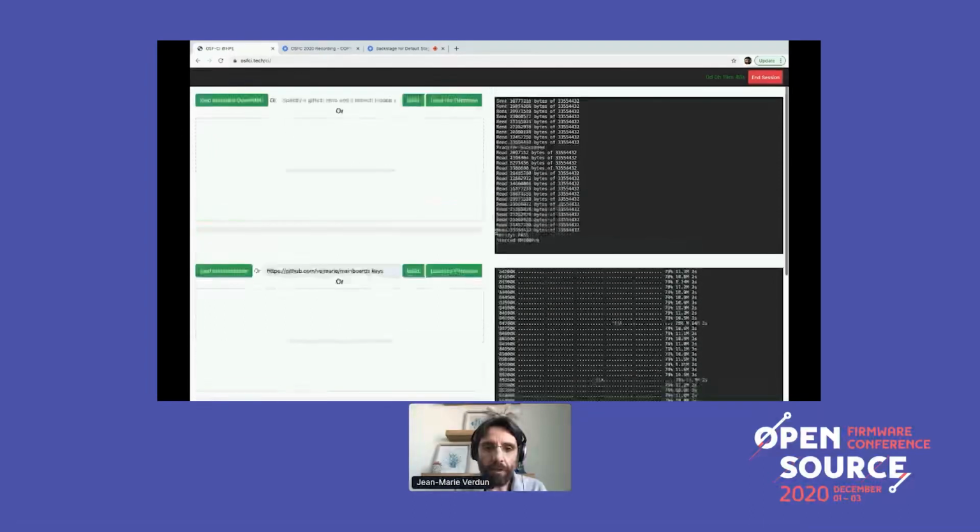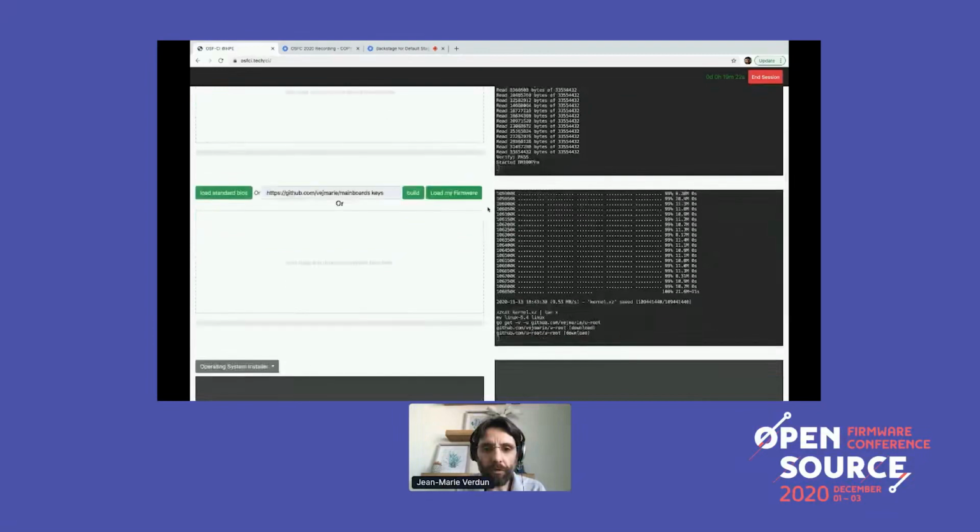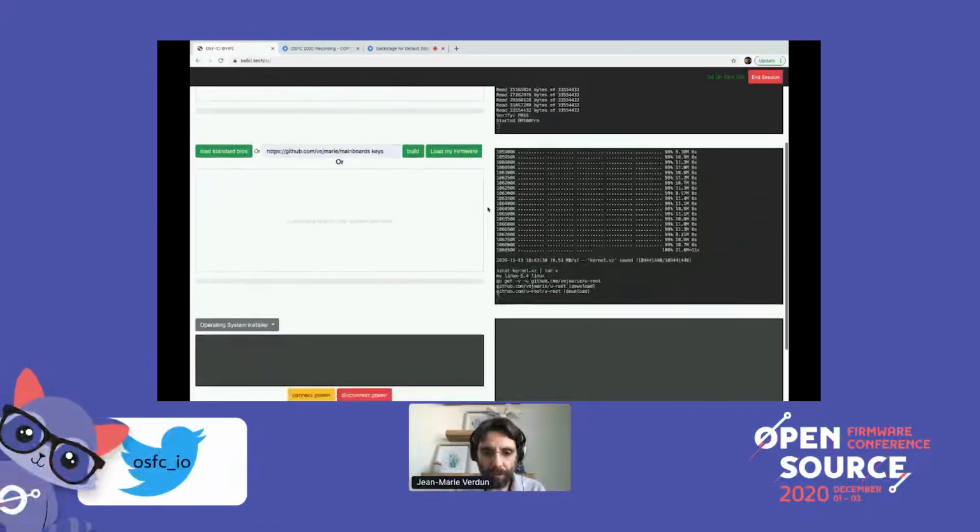At the top, you can do the same thing for OpenBMC. Regarding that demo, and due to time constraints, I'm using a pre-built OpenBMC image, but you could specify an OpenBMC repository with a various branch and rebuild it and load it directly to a flash emulator, which is directly connected to a running system.